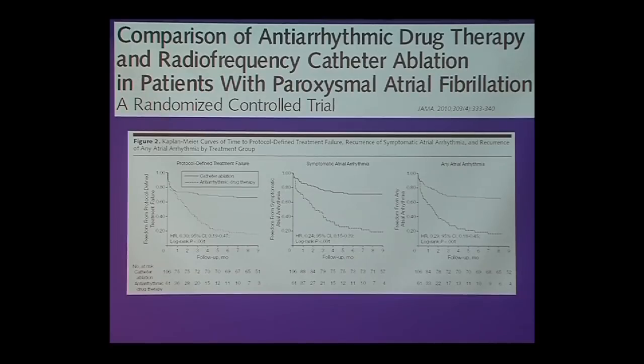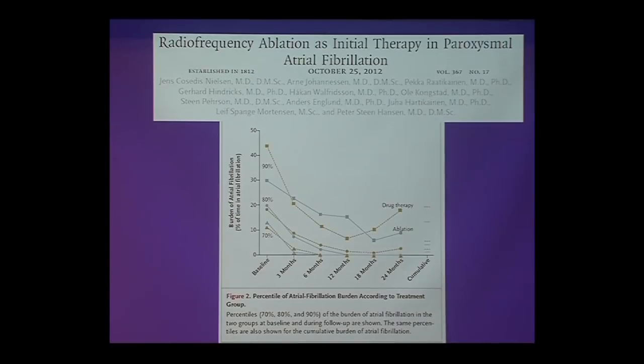Now, the good news is that it turns out that ablation in patients who have failed at least one of those atrial fibrillation suppressing drugs is much better than trying another drug. Trying another drug works maybe 20% of the time in those patients, whereas the ablation, again, can work 60 to 70% of the time. So it's actually quite remarkable how successful this can be, and it really can be life-changing for a lot of patients who are generally very appreciative.